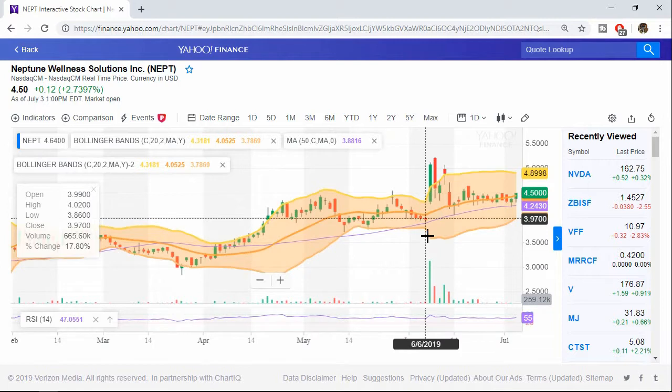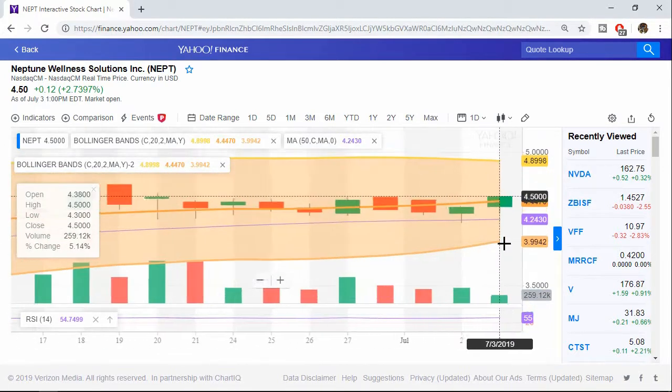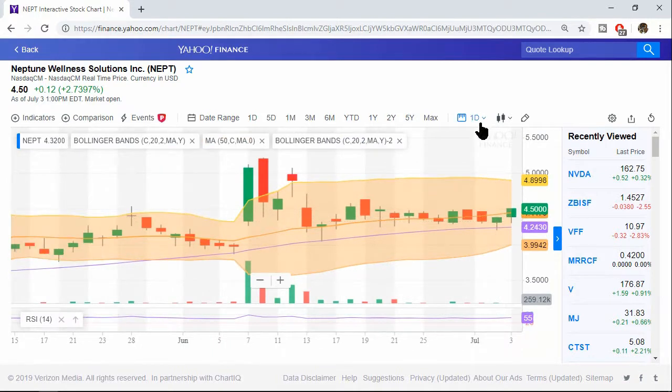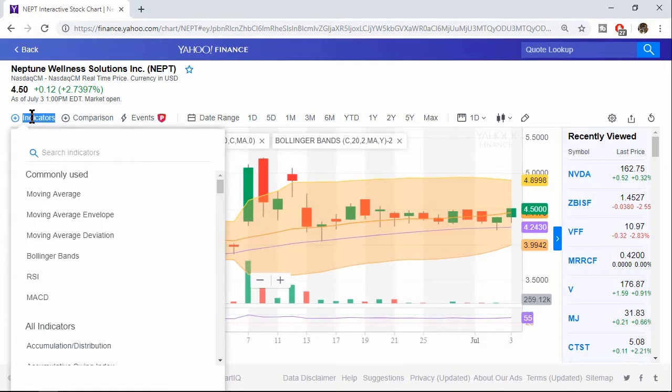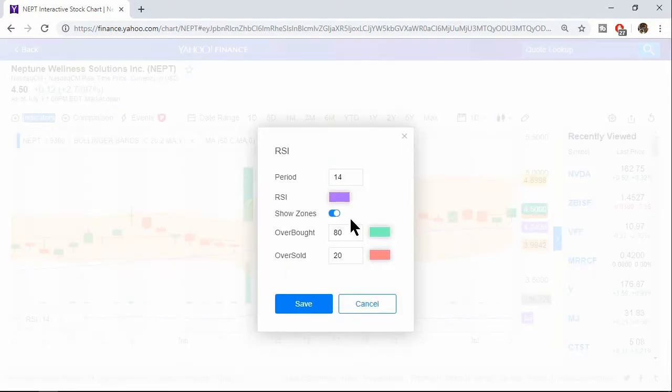Okay, there is good news on the RSI too. I was looking at it, so you have the 14-day RSI. Let me add the 5-day RSI.